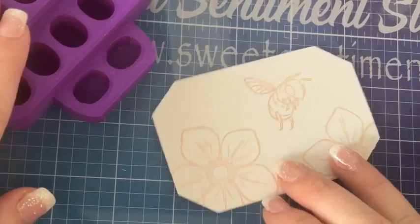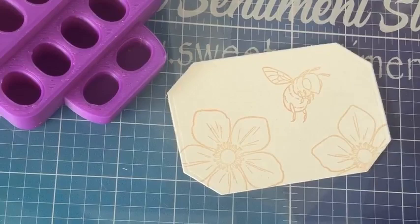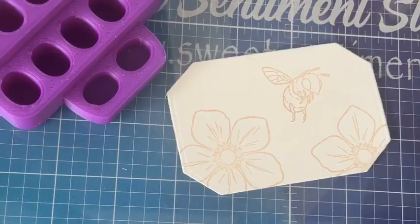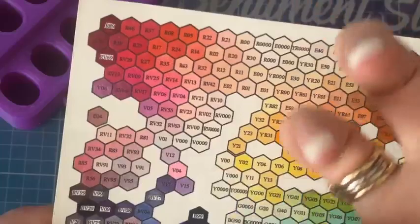Okay, so I'm going to start with very soft vintagey type colors, and I'm not going to use a lot of colors, which I know, gasp, but that's just me. So I'm going to show you my thought process on picking out colors. I have my hex chart. I'm going to come up here to this top corner, and I'm going to look in this area for kind of muted tones, softer tones.